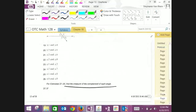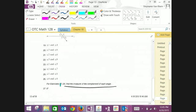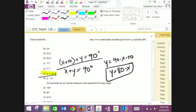How they figure. So we must have talked about this at some point in time in class. So the instructions for 27 through 34 was to find the complement of each angle. Which means that they have to add up to 90, right? Okay. Yes. So here you're looking for the complement of an angle, and it's going to be a function of x, because you don't know what x is. So you set this angle, x plus 10.